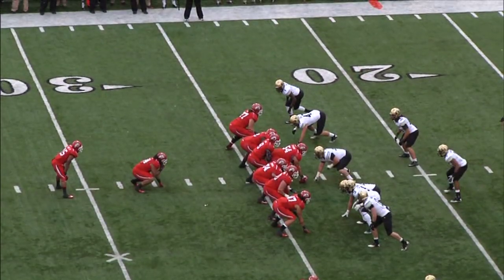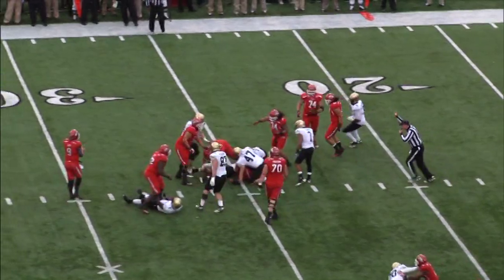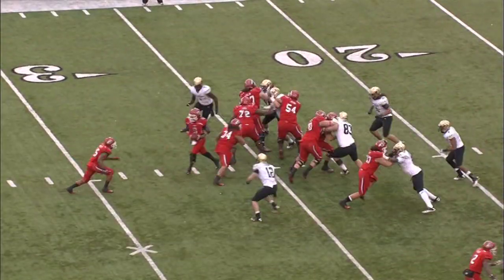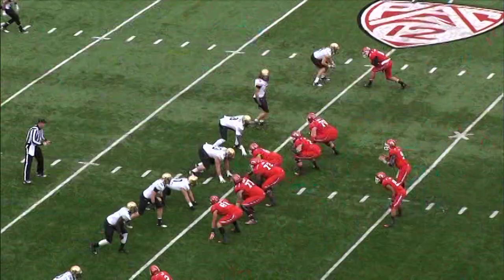Buffs with a 5-man front showing blitz. They don't bring it. Oh, they do, off the edge. And Patrick Mankey came off the edge on the running play. The handoff to White and pulled him down back to the 25-yard line. That's a loss of a yard. And the senior out of Parker, Colorado, that time like he was shot out of a cannon for the defensive line.